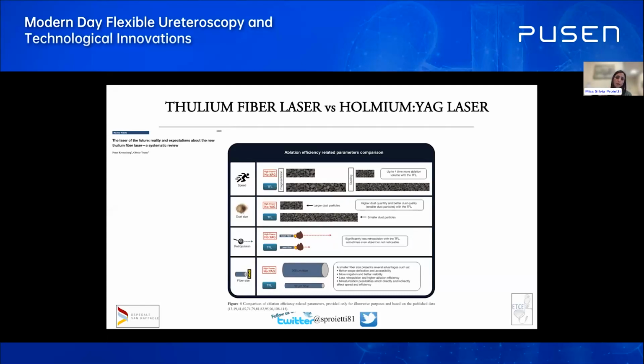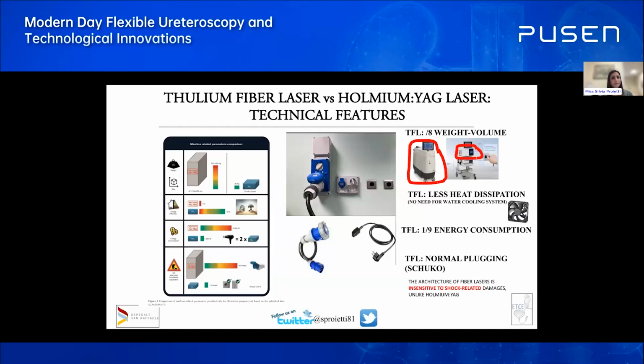Because on the market now we have the 150 micron laser fiber, and now I know that 100 micron laser fibers are coming to the market as well, and it is useful because in the working channel we have more space for the irrigation, but for the suction as well. So we will see later the meaning of the suction, and also from the technical features and the ergonomics, for sure TFL is better than the Holmium-YAG laser.